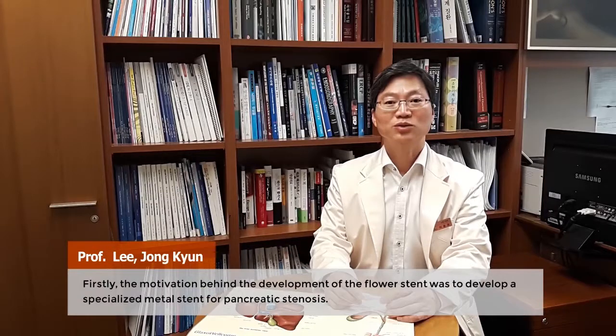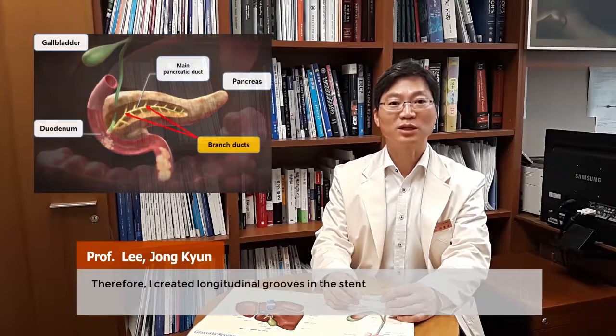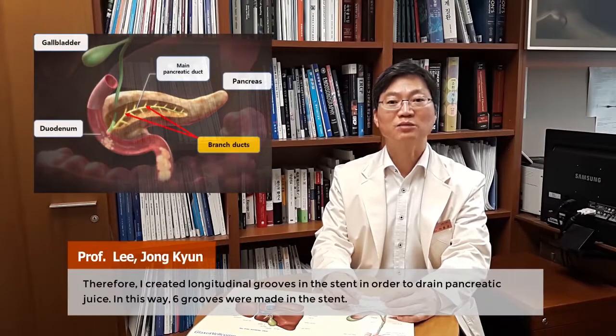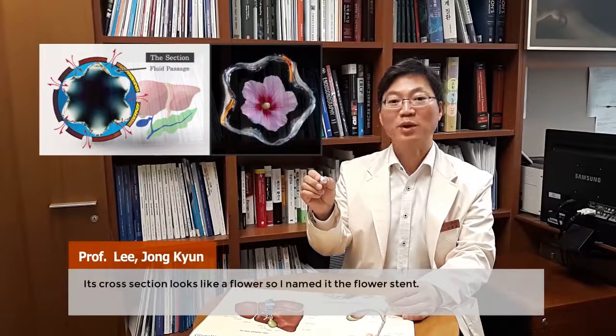Firstly, the motivation behind the development of the flower stent was to develop a specialized metal stent for pancreatic stenosis. Therefore, I created longitudinal grooves in the stent in order to drain pancreatic juice. In this way, 6 grooves were made in the stent. Its cross-section looks like a flower, so I named it the flower stent.